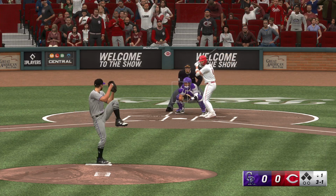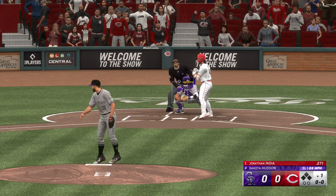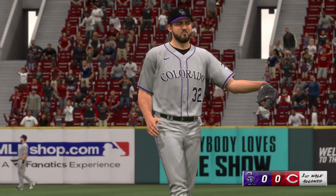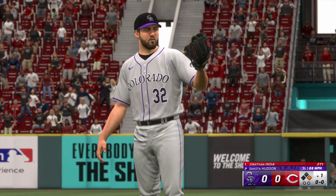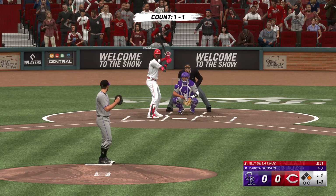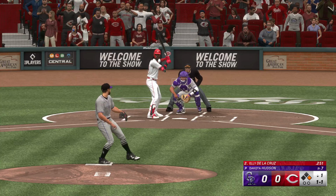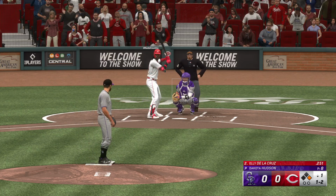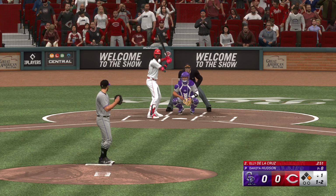Righty to the plate. And that's ball four. His ability to draw walks has been something that's been part of his career since day one. And now, Elly De La Cruz. India on at first, nobody out.